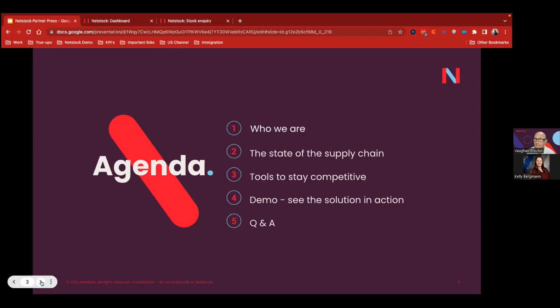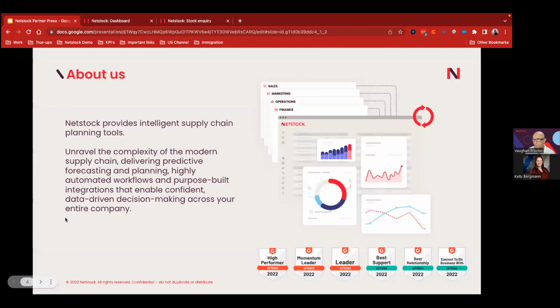Excuse my South African accent. I might say forecasting differently, but I'll try to remember to say it your way, and say things like demand the way you would. All right, so let's start a little bit with Netstock and who we are.